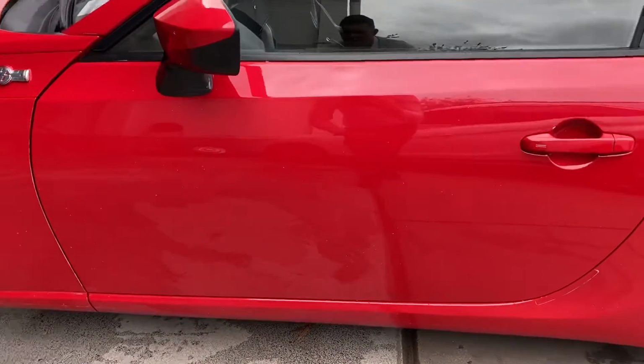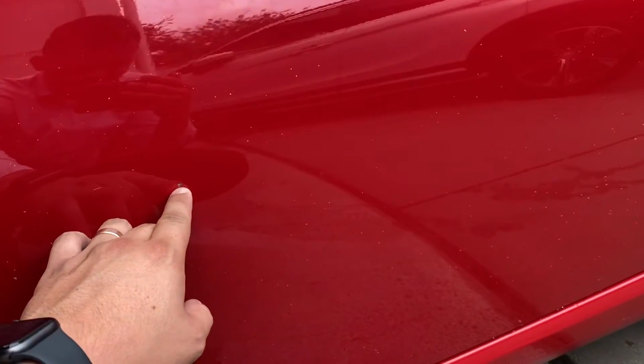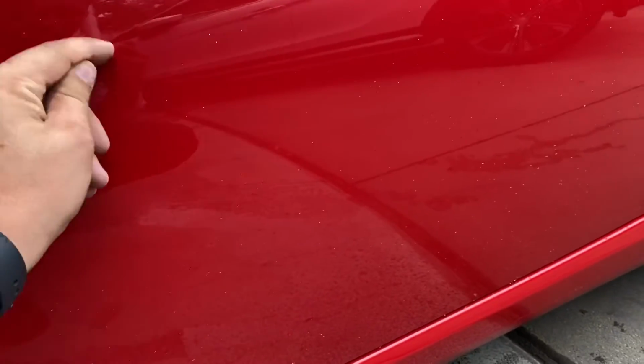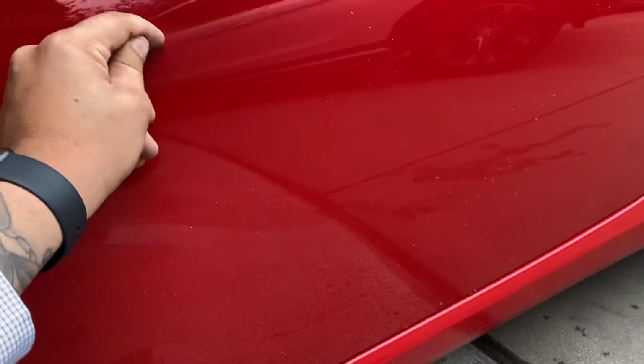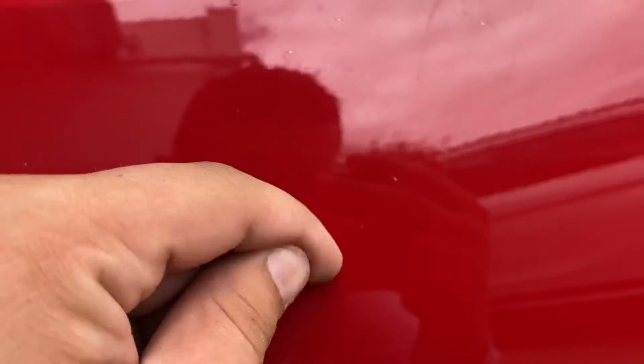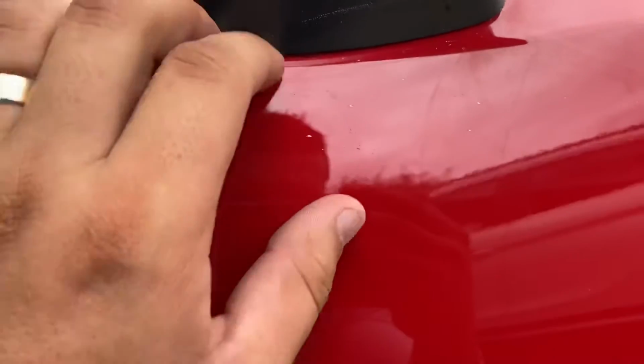Working our way up through the car again. I didn't see this before, but there is a slight dent just here, as you can see. All that white stuff around, I don't know what it is, whether it's road grime or something like that, but it's all coming off with my finger. So there's one there. It's literally all just wiping off.